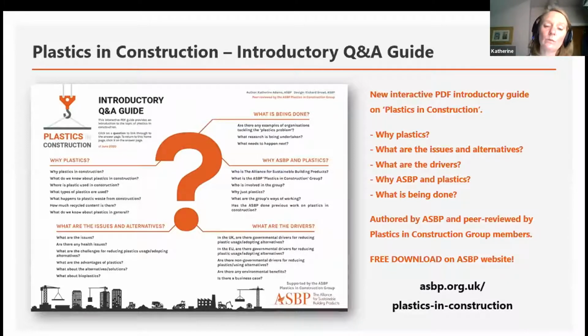A bit about us and why we're focused on plastic and who's involved in the group, and then also the drivers for packaging, for plastics in construction, and the drivers for reducing it. We have tried to focus very much on construction. We're very much aware that most of the work that's being done on plastics is in the single-use, consumer-led area. So this is really trying to focus on construction, both single-use and longer-lived plastic. It's free to download, so please do have a look and give us your feedback.